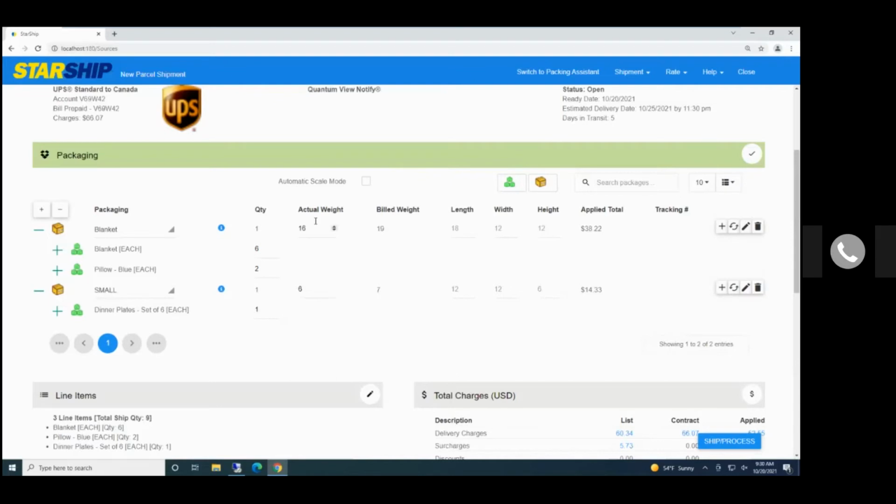Now, with the packaging, we of course do actual weight. So here it's either coming from a scale, I can manually type in the weights, or in my system, I'm actually just pulling them from inside of Sage. So I have all the weights set up. That way, StarShip automatically populates the weight for me. But again, we can integrate with scales, or I can manually type in weights.